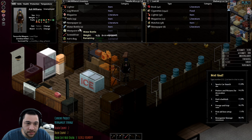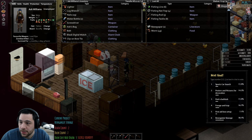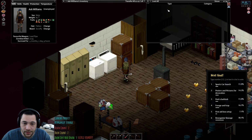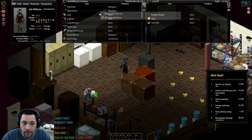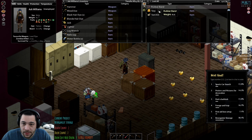Shelves in my kitchen for herbalism and stuff? Yeah. The only issue with shelves is, oh, whoops, wrong shelf. The only issue with shelves is they don't provide a whole lot of storage for the carry weight, or for the size that they consume. They're bulky, in other words. The hair dyes can go into the kitchen somewhere. Tarps and tent kits.